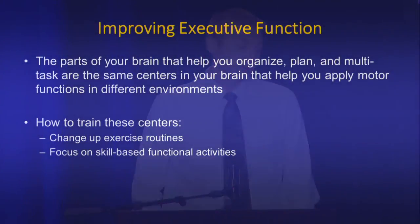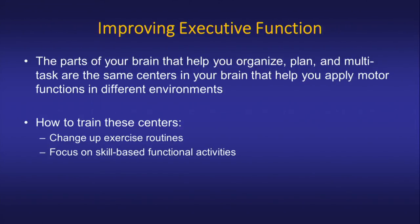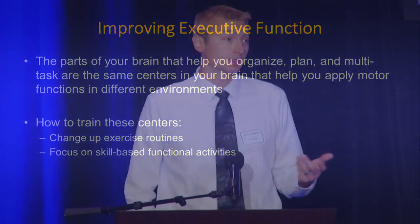So, improving executive functioning. The parts of your brain that help you organize, plan, and multitask are the same centers in your brain that help you apply motor functions. For example, when you go out to do an exercise, you have to do a lot of higher level planning just for the motor movement itself. Your brain has to organize what it's going to do, coordinate the movement, and actually execute the movement. And those same centers that are activated during exercise are the same centers that help you with your executive functioning throughout your day. So how do we train these centers?